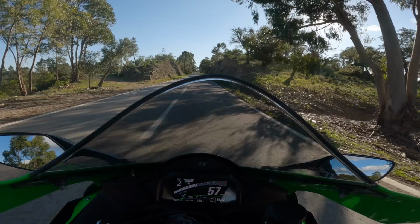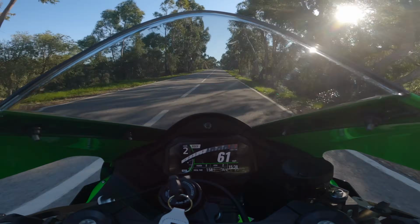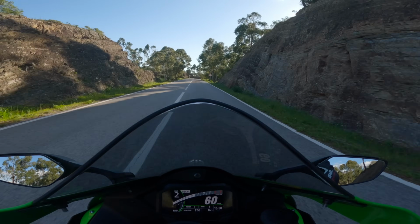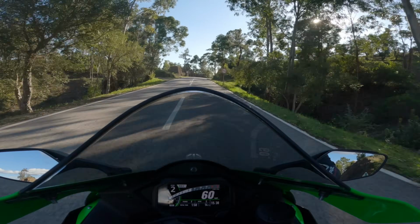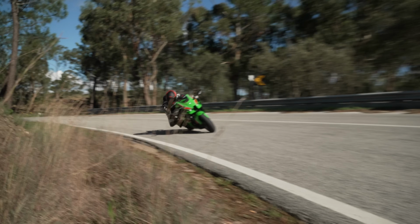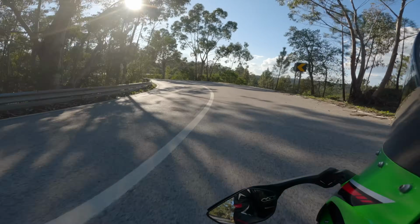this one always just feels so forgiving, so, I don't know, just so smooth and effortless. And as a road going 1000, it's really, really enjoyable. And I've got to admit, I don't get a chance to just go out and enjoy a road on a sports bike half as much as I'd like to.